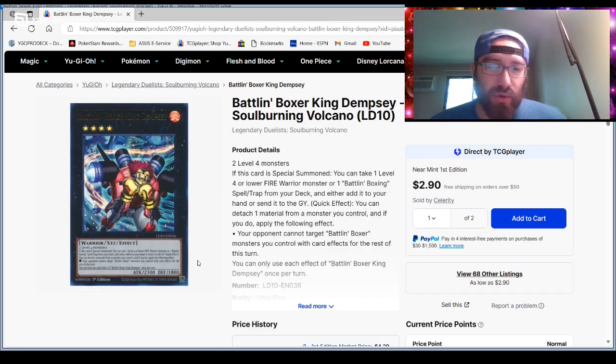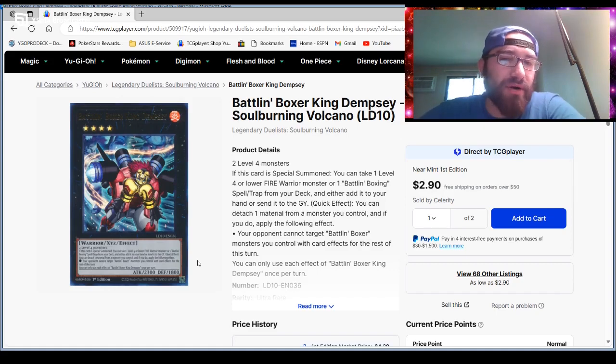And then you could detach one material from a monster you control, and if you do, your opponent cannot target Battling Boxer monsters you control with card effects. So that's not really that super relevant. What this is, though, is a generic Rank 4 Warrior monster that we can use in Infernoble, right?